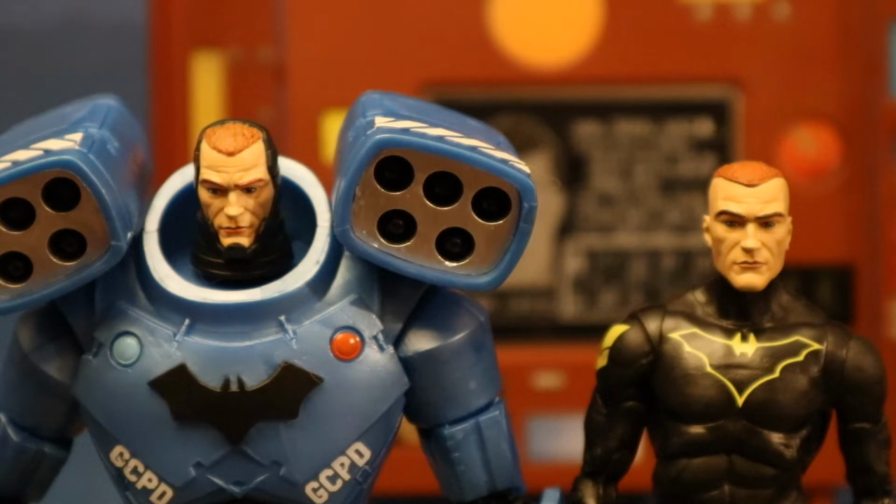Here's a look at both the Rookie unmasked Jim Gordon head and the Jim Gordon Batman unmasked Jim Gordon head. Similar style, but the Rookie one seems considerably smaller than the Batman one, which is kind of odd.